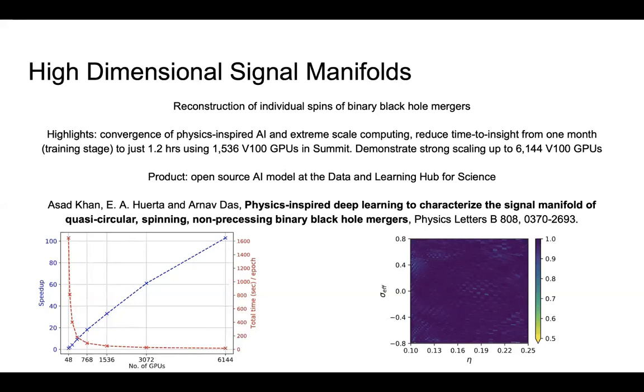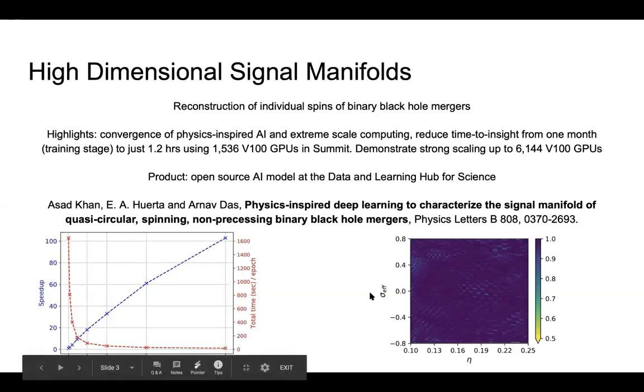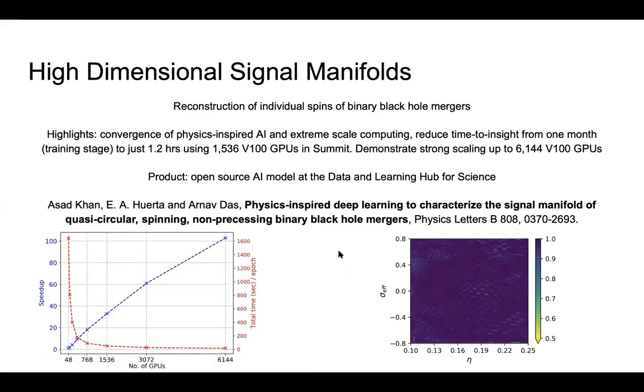We want people to use this fully trained neural network, and people can go to the Data and Learning Hub for Science and download these, or use the containers that are provided at this resource and then run the model and verify these predictions. So, you know, the key point here is in gravitational wave astrophysics, the main challenge is the high dimensional parameter space, and we need to achieve convergence between AI and high performance computing to design these models. But once the model is fully trained, it can process data really fast, as you can go and verify with the models we have in this Learning Hub for Science.